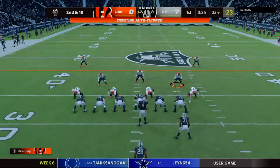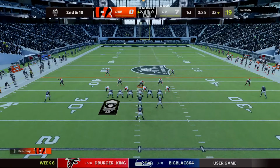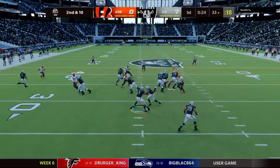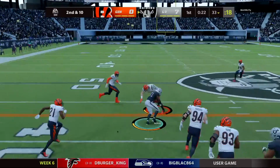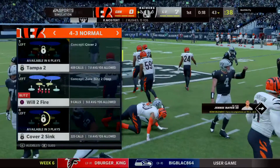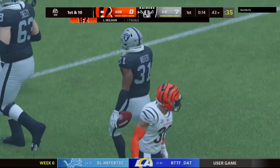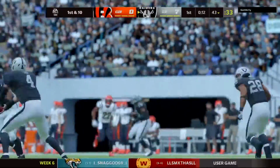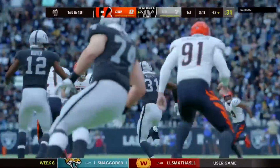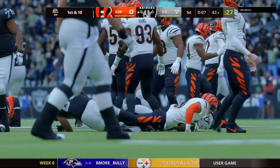Now Carr, after the incomplete pass, brings him up 2nd and 10. Now Mostert off the read option. And this is going to be a Raiders 1st down as the tackle is made at about the 43-yard line. Usually we see runs like this as the defense breaks down later in the game, but this guy is setting the tone early, running through all types of tackles and putting the defense back on its heels.